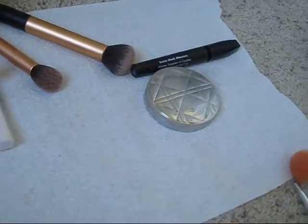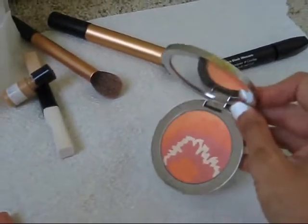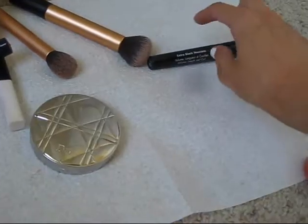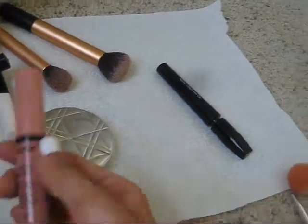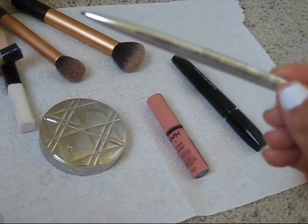It's not focusing because this is a super old camera. And then I used the Dior Tie-Dye Blush in, I guess, the corally color. What is the color called? I don't know. Whatever. I think it was mascara next. This is the Makeup Forever Smoky Lash, my very favorite mascara of all time. And then I used the NYX Butter Gloss. Then I used the Dior Show Brow Styler in Universal Brown.